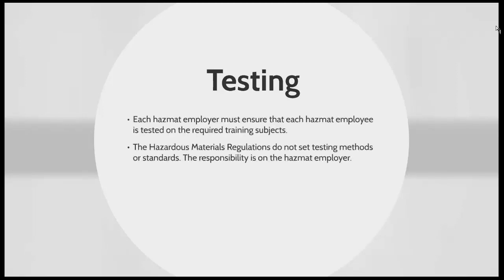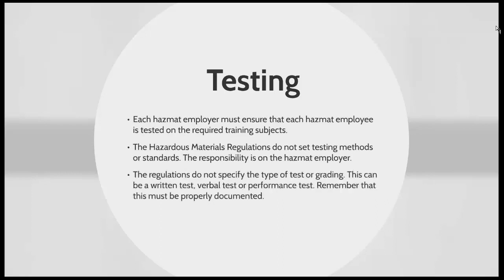A test must be given covering the required training topics for each hazmat employee. PHMSA does not set a testing method or standard for that matter, and it can be written, verbal, performance-based, or a combination of one or more of these. We leave it up to you to determine an adequate level of competency for your hazmat employees. We hope that the company's safety culture will set the bar high, but regardless, it needs to be documented that a test was performed and completed.